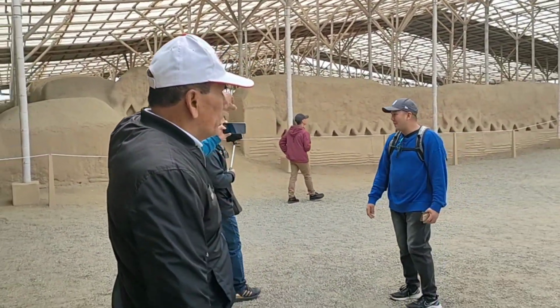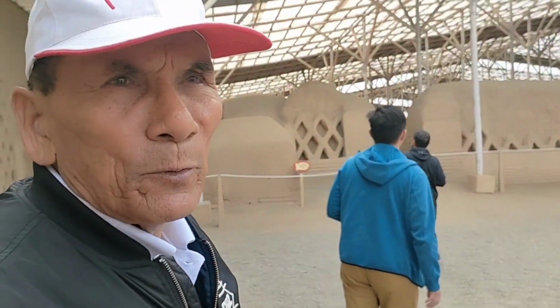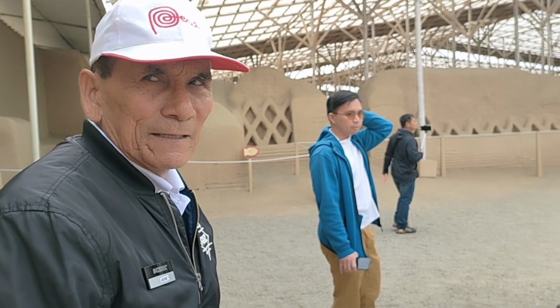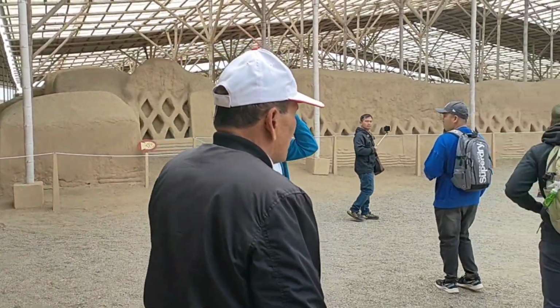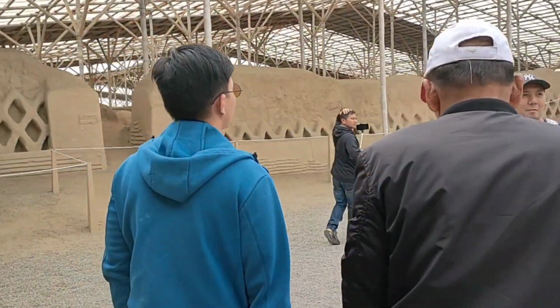Can you see on the top of the walls? We call that capping. They put that in order to protect it from the rain. Please, let's continue, please.